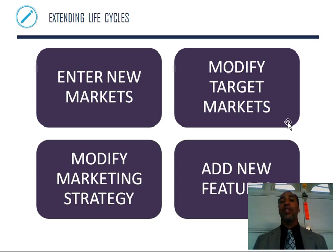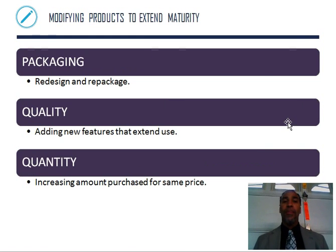And that's a limited market there because you'll run out of how many restaurants you can sell to. And then you may have to go back to the consumer market or do something different. Modify your marketing strategy, right? So change how you're marketing things, and then add new features, right? Now the NutriBullet you can put on your back, and it turns into a jetpack, and it'll make you fly.